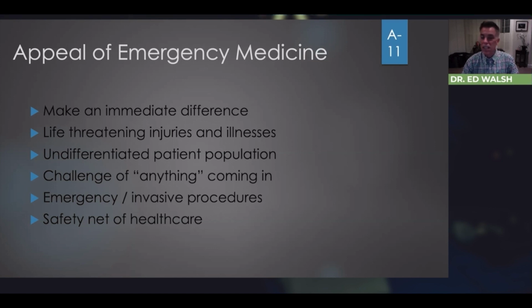There are innumerable procedures to do. We do spinal taps, we do thoracotomies, which was our first slide. We do multiple intubations where we manage the airway. We treat strokes with TPA, and we get immediate results sometimes with that treatment, which is pretty exciting. And we provide the safety net for American healthcare. If anybody comes to our campus and asks for help, no matter what their insurance status is, we will help them to the best of our ability, which I think is incredibly exciting.